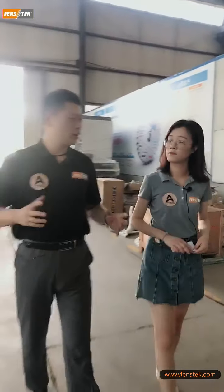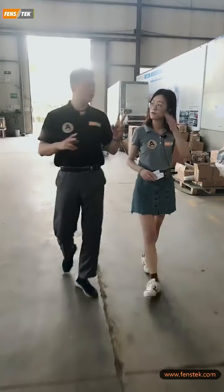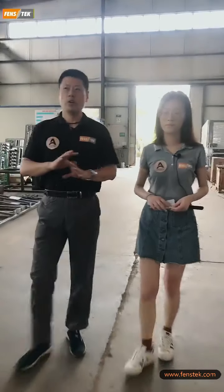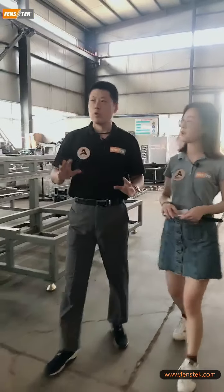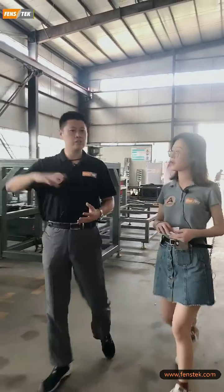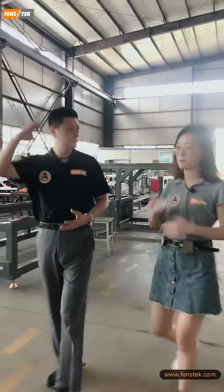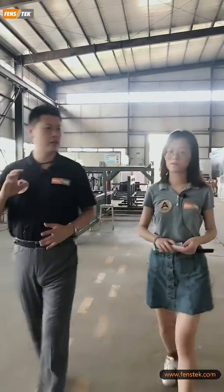This is our unique design. Some of the European machines can also weld two frames at one time, but they achieve it with a welding fixture. We have a totally different design. We achieve it with two separate clamps, just like two floors of welding. So it's more stable and can confirm the welding result. This is our unique feature of this double-layer welding machine.